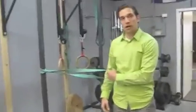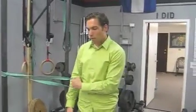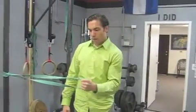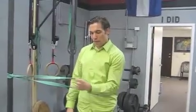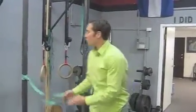And we're going to work with external rotation, which involves the infraspinatus and teres minor. So you're going to stand and do external rotation as much as you can. It's a full end range of motion. And for these, we're going to try to do maybe 3 sets of 10 for each one.